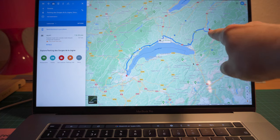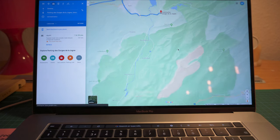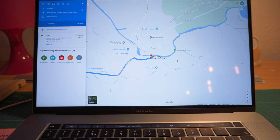So where you wanna get is here. So basically, as you can see, it's in the Gruyère region. Google Maps says it's gonna be a 1-hour, 29-minute drive from Geneva. Where you wanna get here is this parking, the Gorges de la Jaunbachschlucht. From here, you can start the hike.